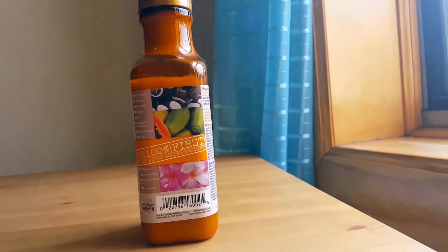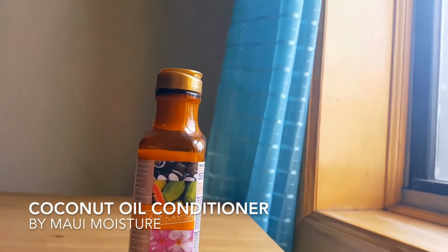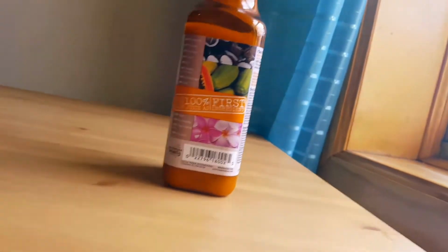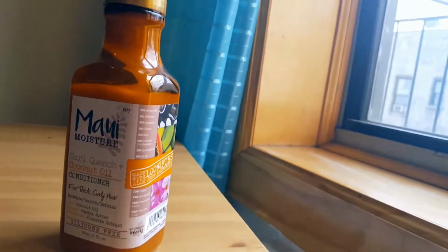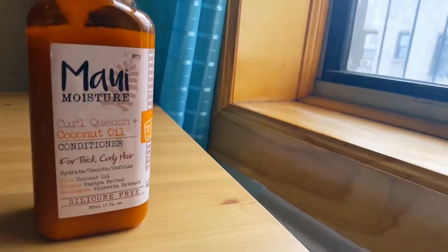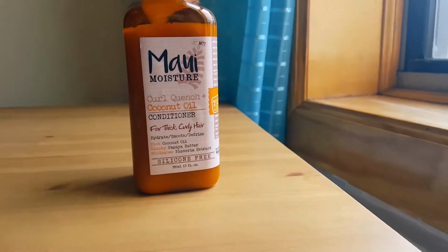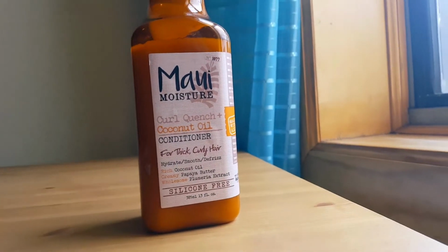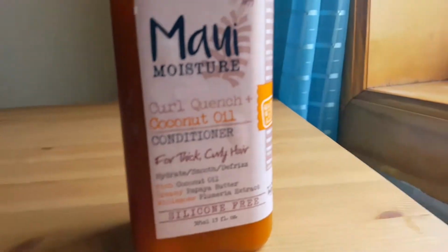Today I am going to talk about the Maui Moisture Conditioner Coconut Oil. Wow, so this is 13 ounces and it is bliss. It is amazing. I love this product so much. So it's for thick and curly hair. It's called Curl Quench, so you can see there.